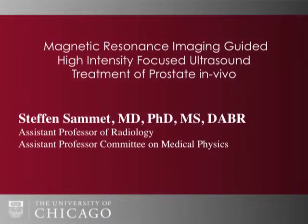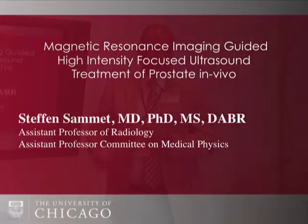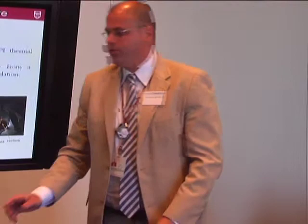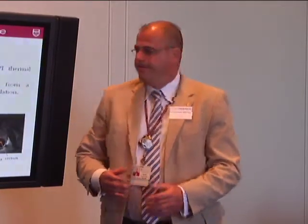MRI. And I want to introduce you to a new treatment method for prostate cancer. It's MRI-guided, high-intensity focused ultrasound treatment of the prostate. You know ultrasound as a diagnostic tool, but you can also use ultrasound as a therapeutic tool when you focus the ultrasound beam in a certain area of tissue and ablate the tissue there.